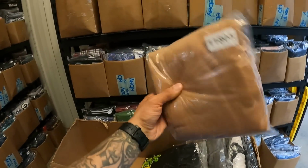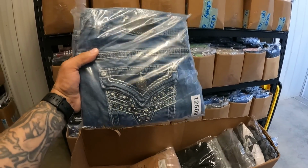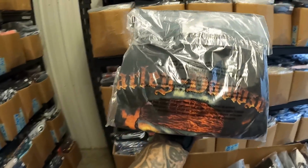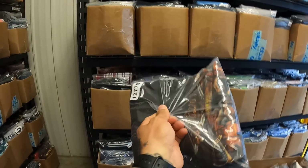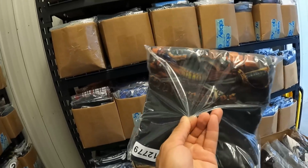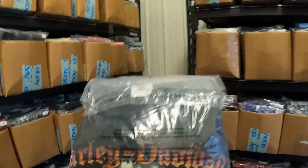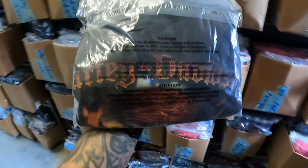American Eagle sweatshirt sold for $11.25. Vagash jeans sold for $15. So this Harley Davidson shirt sold for $12. It's got like a pirate skull with crossbones and swords and stuff like that. Pretty cool. Best offer though, so $12 was the selling point.